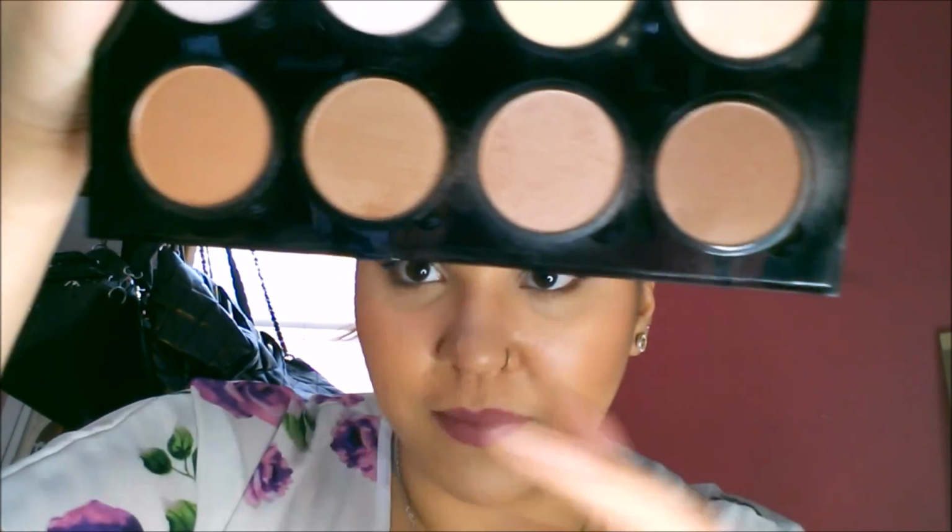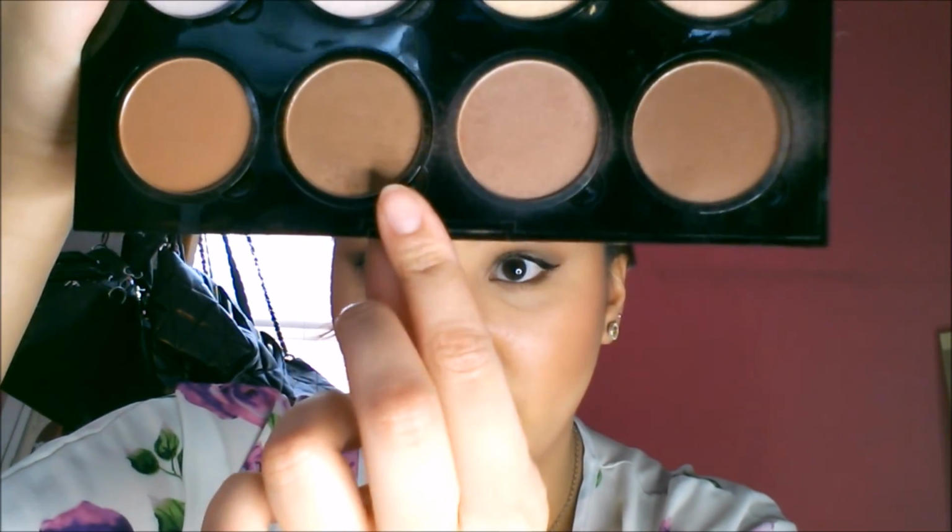And then I believe I used this contour shade right here to do a little bit of contouring on my forehead and on my jawline. I did apply a little bit too much on my forehead, so my forehead looks really tan right now. I did add some of these colors to try to even it out a little bit, but that's the only thing that I've been having trouble with, is contouring my forehead. I think that's mostly because of the brush that I was using, because it's a little bit too big to be using up there.